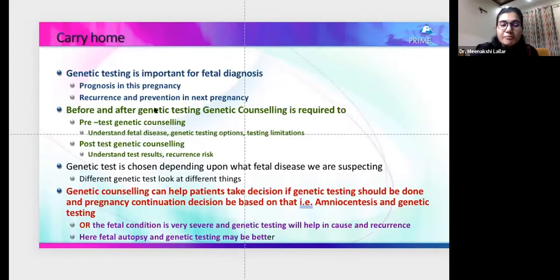And before embarking on genetic testing, amniocentesis, clinical exome, or microarray, genetic counseling helps the patients to understand the fetal disease, what their testing options are, and, very important, what the limitations of each genetic test are. Because even after a simple dual test, patients tell us genetic testing has been done and everything is normal. And if you're doing a clinical exome, such a costly test, they tend to think that everything is going to be covered. So post-test genetic counseling is important, where we help the patients understand the test results, the recurrence risk, and how we can prevent it.